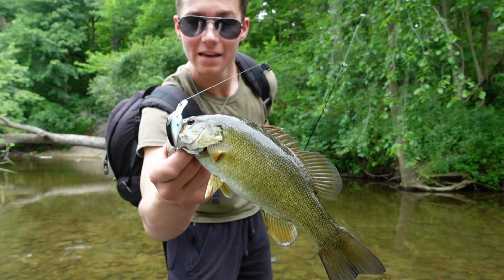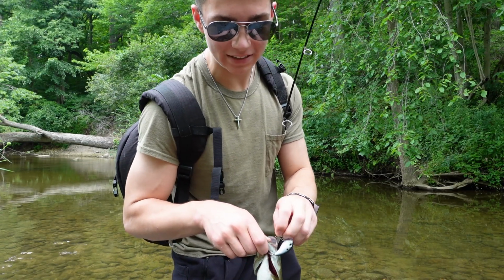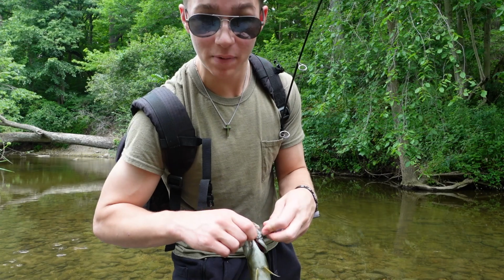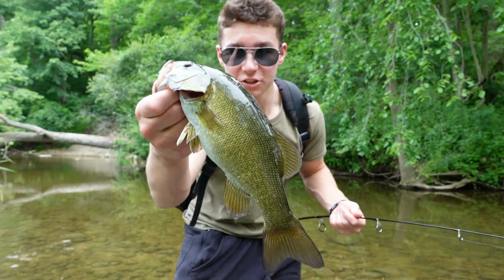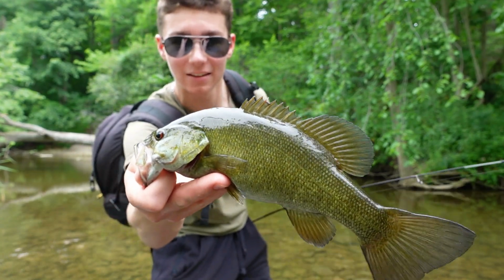That is so cool. This guy absolutely hammered that crankbait. Oh my gosh, that is sweet. I saw this guy come right out from under a rock and take my crankbait. This is by far my biggest smallmouth of the year too. Such a cool fish right there. Look at the colors on that guy. Almost bronze looking.